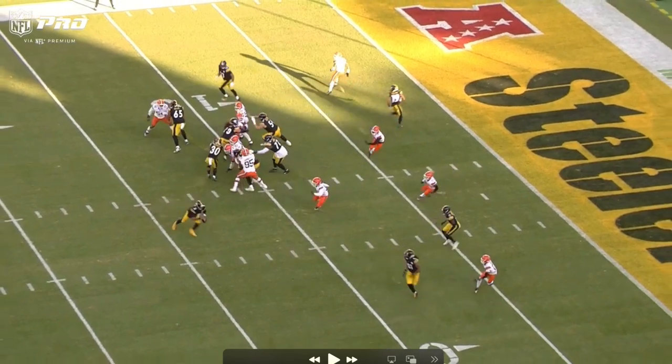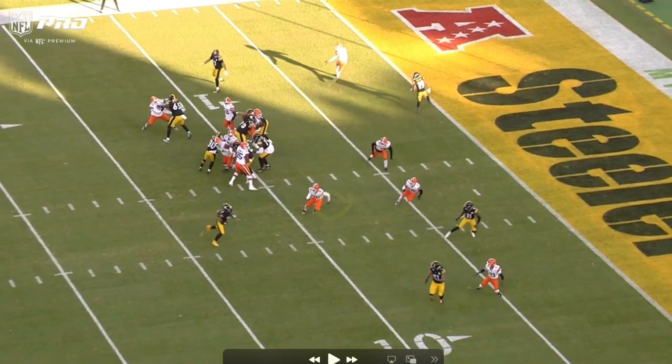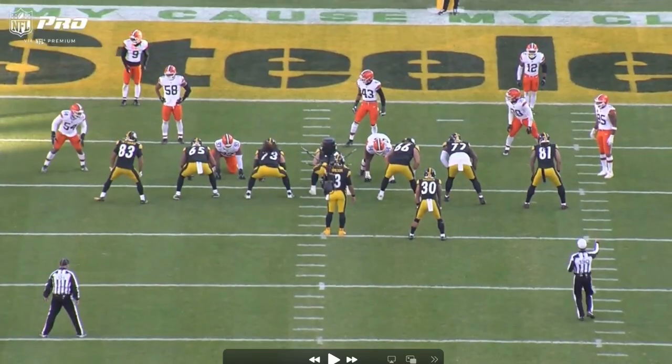Jones and Frazier both doubled back. Seumalo ended up getting upfield, but fortunately for the Steelers, Wilson had already released the ball at that point. But when Wilson releases the ball, technically all the linemen are okay. Then Seumalo moves upfield right after. Really well-designed play from Arthur Smith.